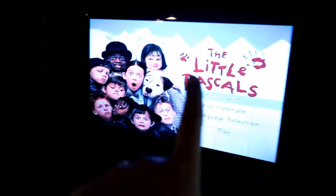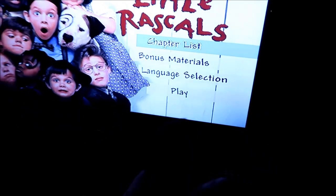The boys watched The Little Rascals for the first time, and they loved it. They watched the whole thing, even Carson. They were laughing. That was one of my favorites when I was a kid.